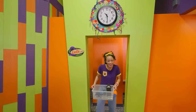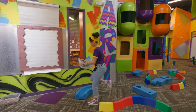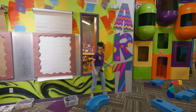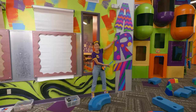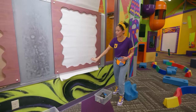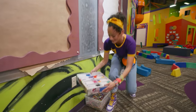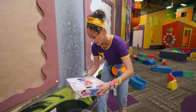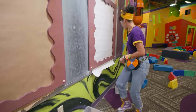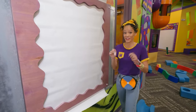Cool clock. Whoa, look over here. It says A-R-T, art. This is an art space. Cool, look at this big piece of paper. Oh, I could color something on here. Ooh, look at all of these markers. I'm gonna choose purple because it's one of my favorite colors. All right, what should I draw? Ooh, I know, see if you can guess.